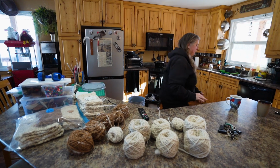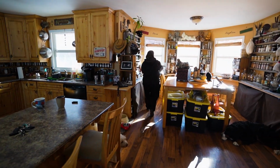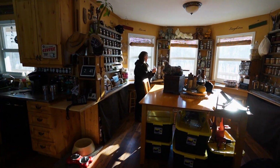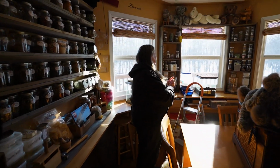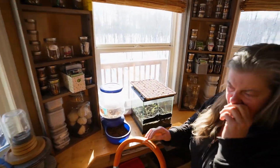Seeds have started. Seeds, right. There was a package that came in the other day, and I saw the label on it. It said heirloom, so I figured, oh, okay, it's seeds. And you have started to grow something, right?